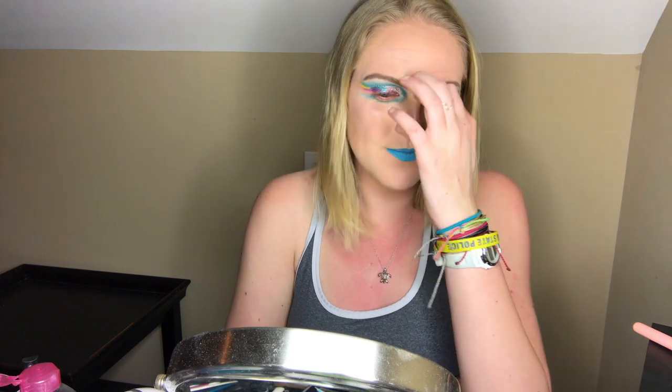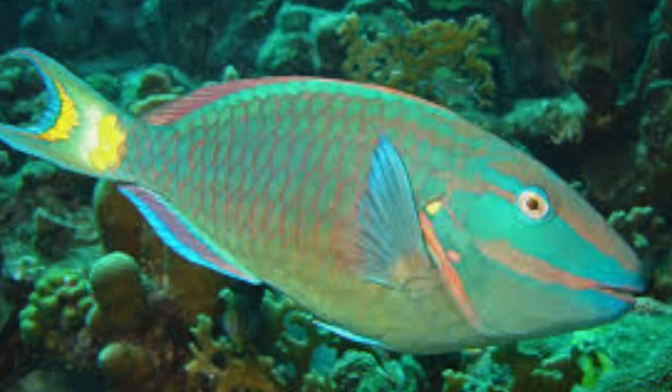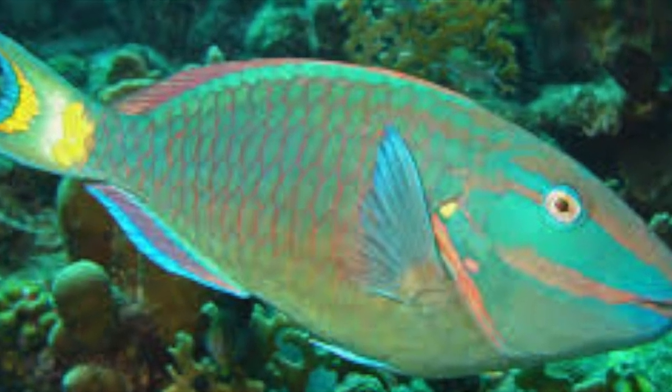This specific parrotfish, like I said, is named a stoplight parrotfish, and they can get to be about 1.5 to 2 feet long. 2 feet would be a really, really big one, a really, really big male, remember. But they do start as those white and black with red markings. So they start out looking kind of like this, and then they end up looking kind of like this guy right here. I just realized I didn't put on any mascara.